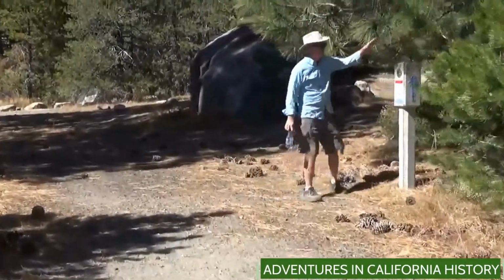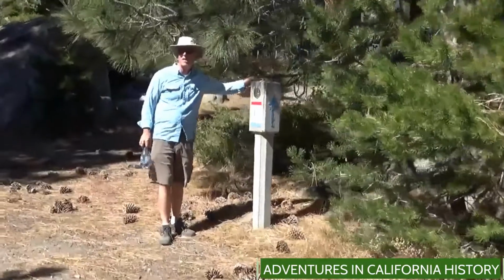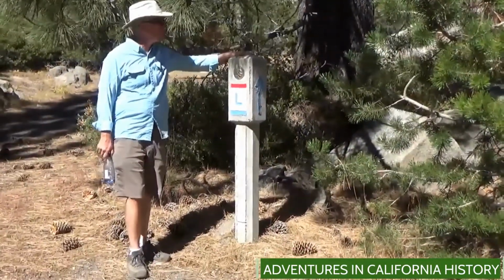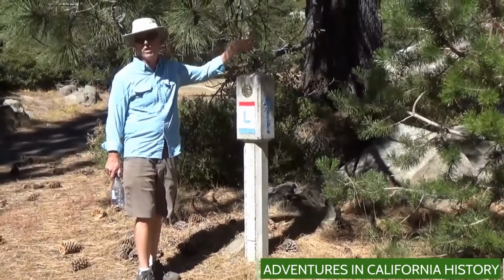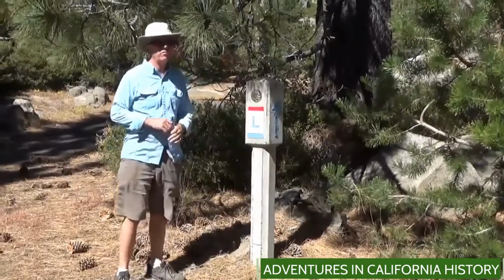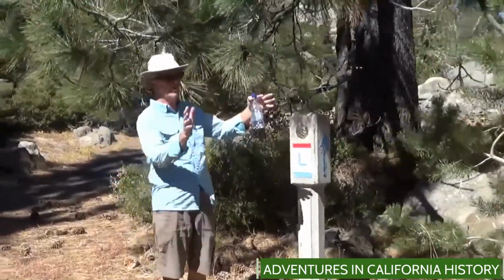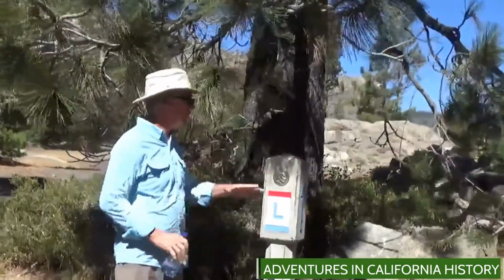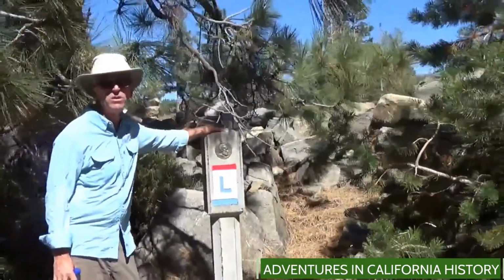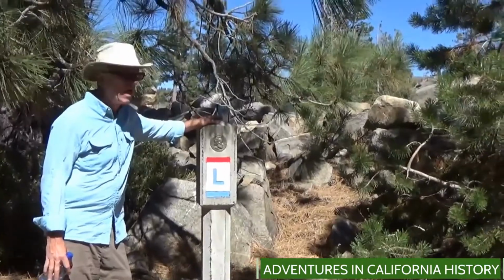Often in our adventures in California history, you'll see and or hear us talking about the Lincoln Highway. Here you see myself standing next to a Lincoln Highway concrete directional marker that's up near Donner Summit. The Lincoln Highway was America's first transcontinental highway, and let's just take a quick look at it so you have a better understanding of what that was.